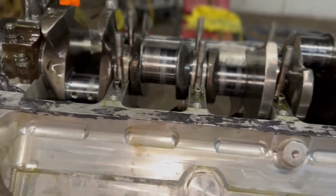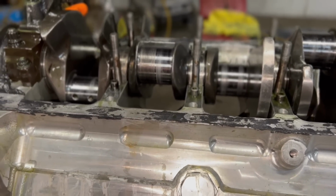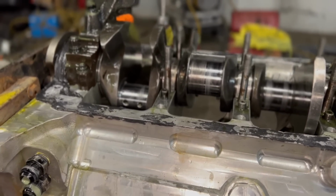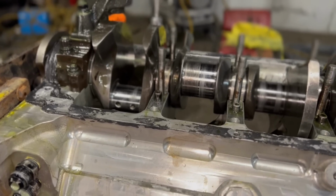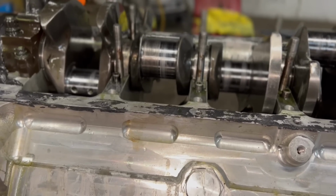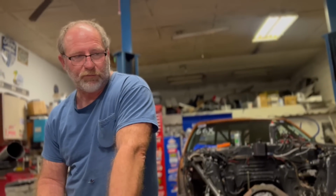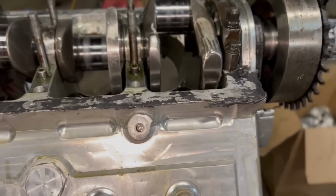I actually talked to them at one point about welding the main journals up to build them up to a 400 main, and they said they could absolutely do it. So I may be giving them a call again. I don't remember what the price was. How much is a Bryant crankshaft now? $5,000, $3,000, $3,500? It's a nice crankshaft.